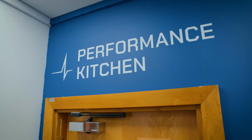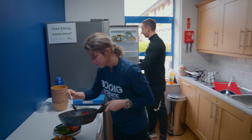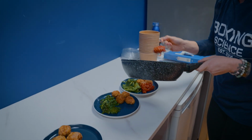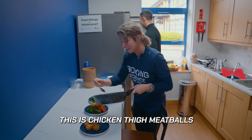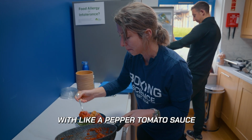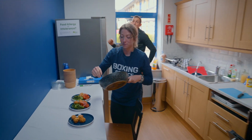Okay, so let's go and take a look at the performance kitchen where we've got Lee Rickards and Kat Fulbrook working away, preparing meals for athletes that we work with. What are we making, Kat? This is chicken thigh meatballs with a pepper tomato sauce. And what I've found out is, if you stand here long enough, you'll get fed.